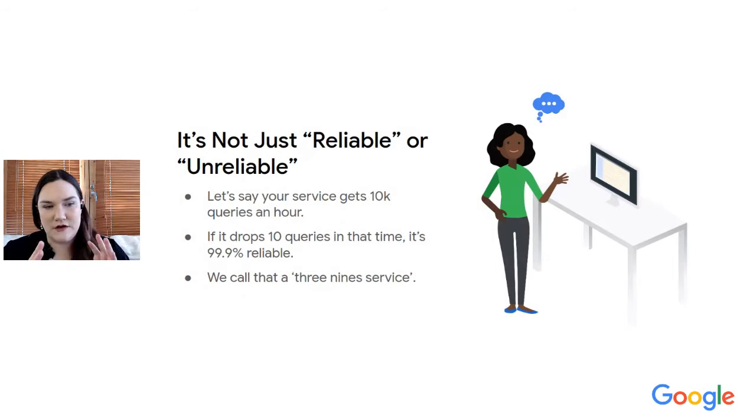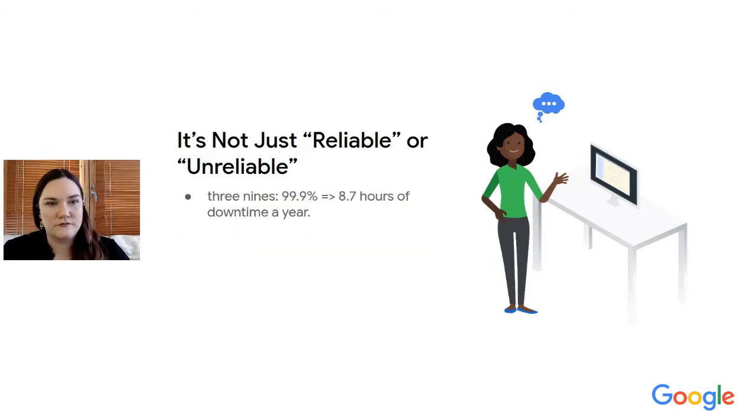So there isn't just reliable and unreliable. It's not binary. There's a spectrum. Let's say we get 10,000 queries an hour, and we end up dropping 10 queries to search due to network issues, or maybe a small bug in the software. But still, if we only drop 10 of those queries, it's still 99.9% reliable. And we call this a 3 nines reliability, or a 3 nines service. And 3 nines translates to less than 9 hours of downtime a year.